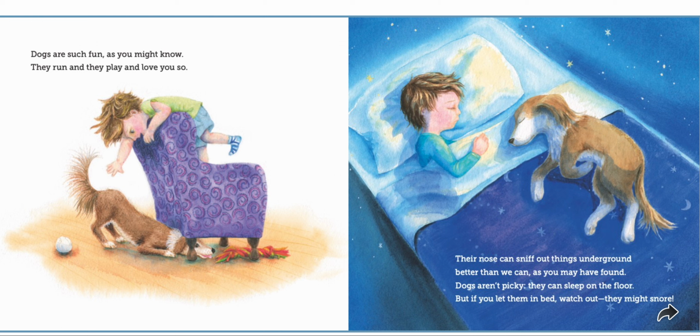Dogs are so much fun, as you might know. They run and they play and love you so. Their nose can sniff out things underground better than we can, as you may have found. Dogs aren't picky. They can sleep on the floor, but if you let them in bed, watch out. They might snore.